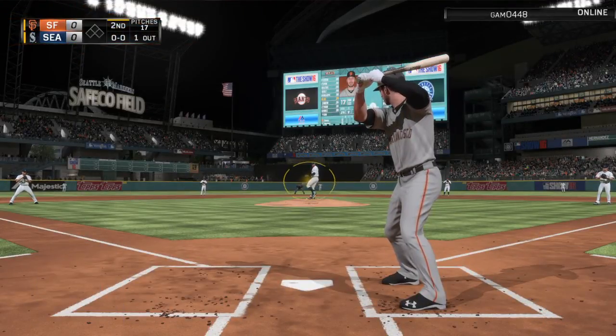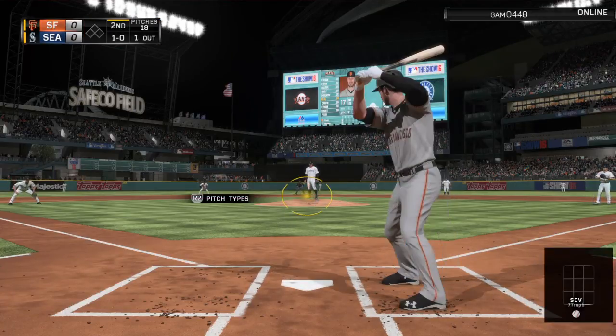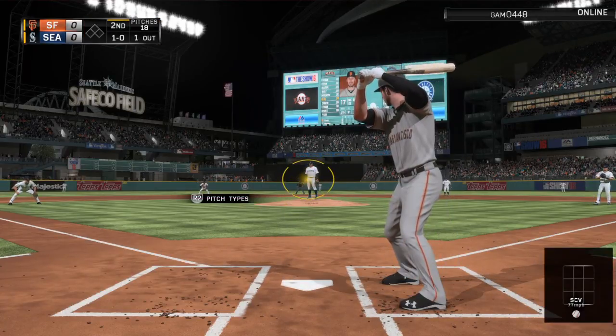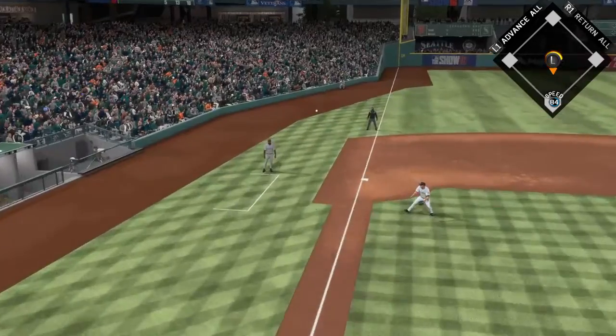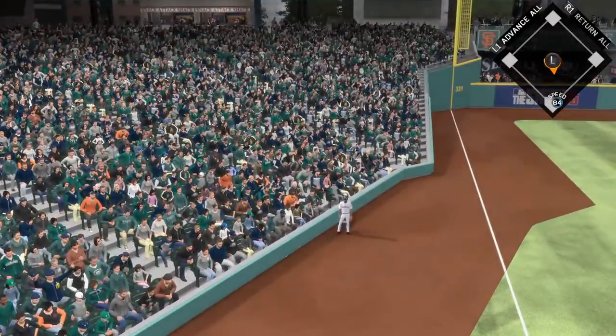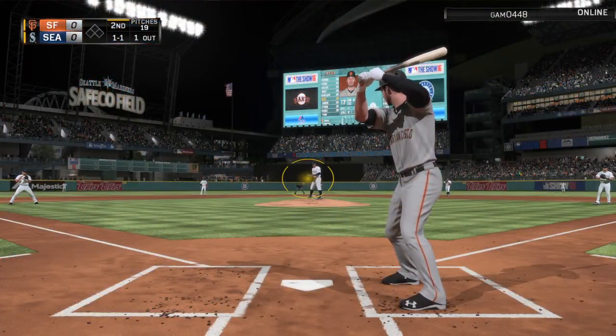Hernandez is ready. Here comes the first pitch. He'll start him with a breaking ball. Too low that time. It's ball one. Swing and a liner. But this will be foul. No score here as we play inning number 2.